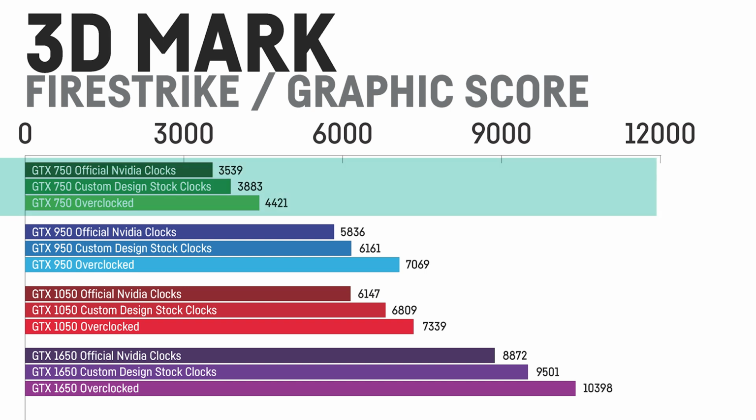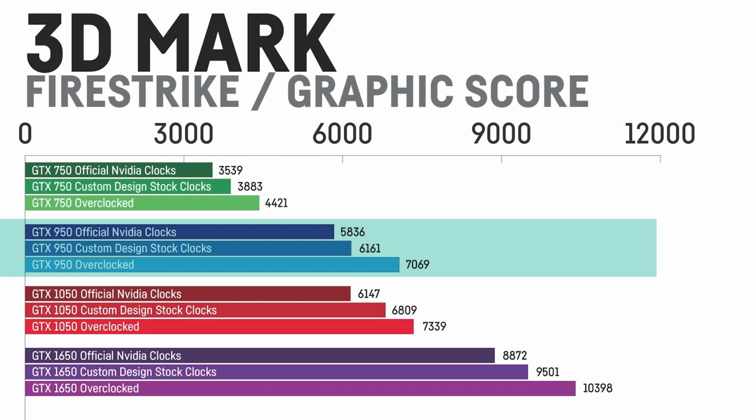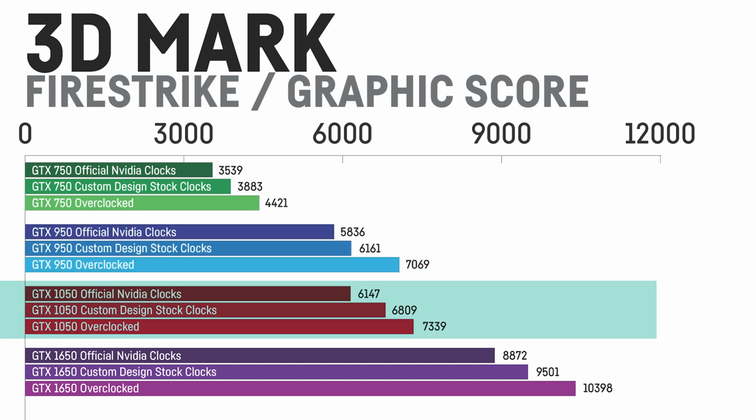Meaning the GTX 750 is of course the weakest or slowest of the cards, and the GTX 950 is actually a lot faster than its predecessor, which is actually mostly thanks to the fact that it was allowed to use around 95 watts. And maybe surprising, at least to some of you, the GTX 1050 is only ever so slightly faster than the GTX 950. Why surprising?